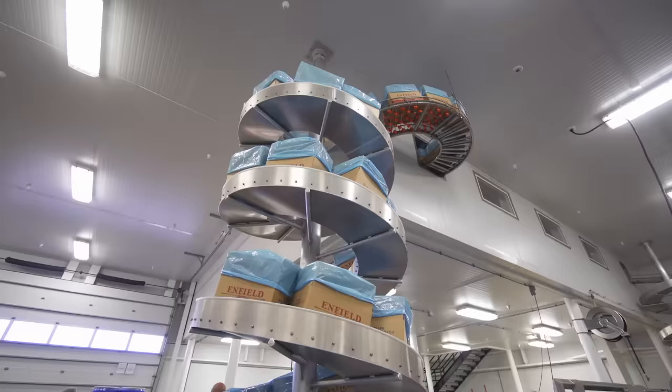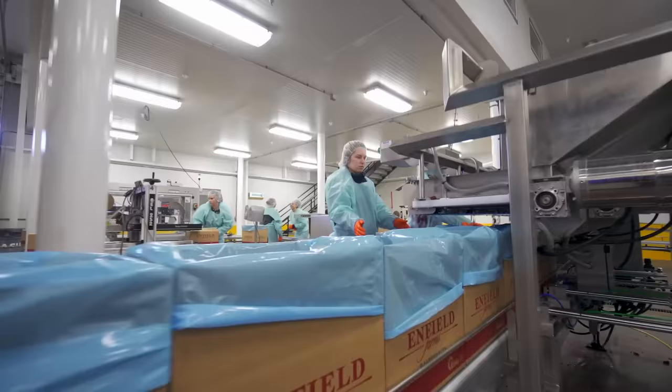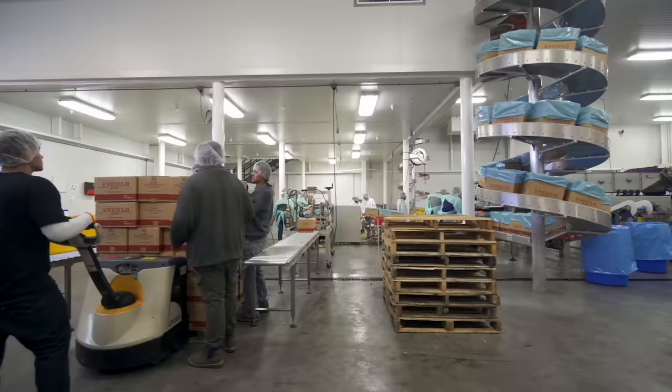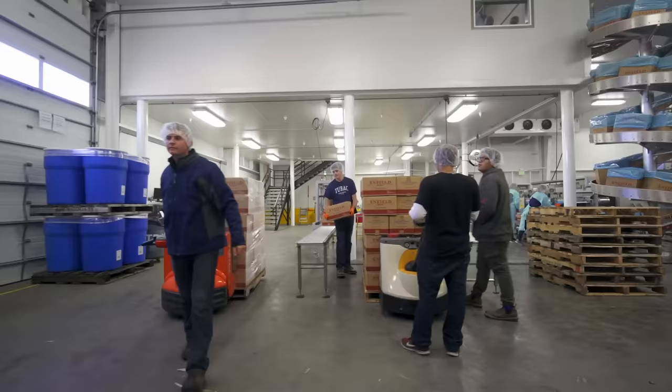Now, all the raspberries are frozen, so we have to put them in boxes. All perfectly weighed out. Look at that. Whoa, look at all those boxes of raspberries. Wow.